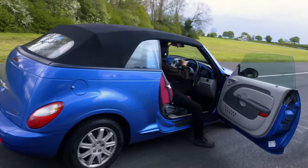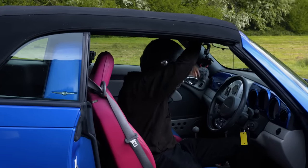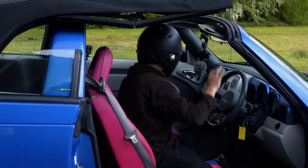Oh, I think there's something to do with this. Does that twist? Oh, that's loosened it. Oh, it's not pushing. Is it electric? Has he ever done this before? No, I don't think he has ever actually taken the roof down. Do you know how to do it? No, I looked at it, I was like, don't know how to do it. I don't know if it's electric or manual.